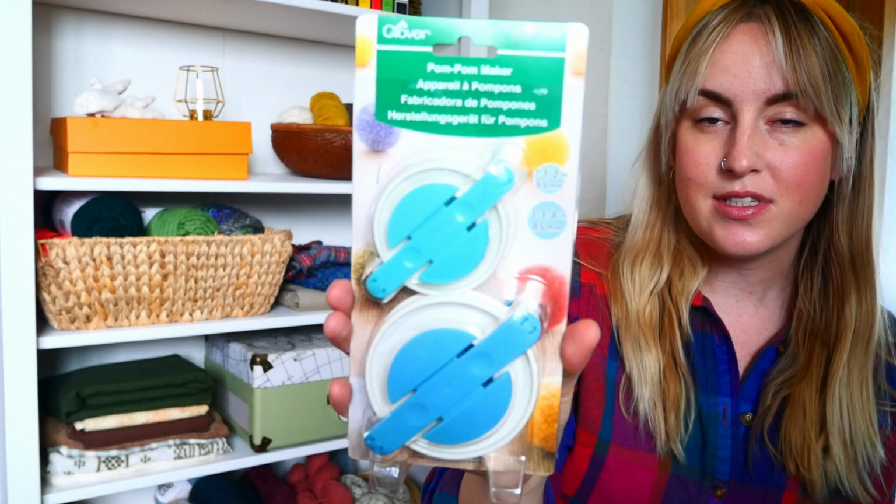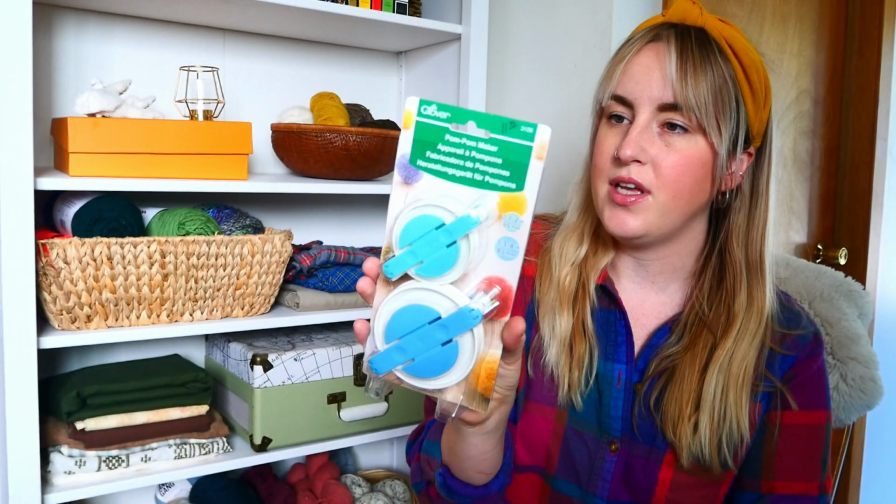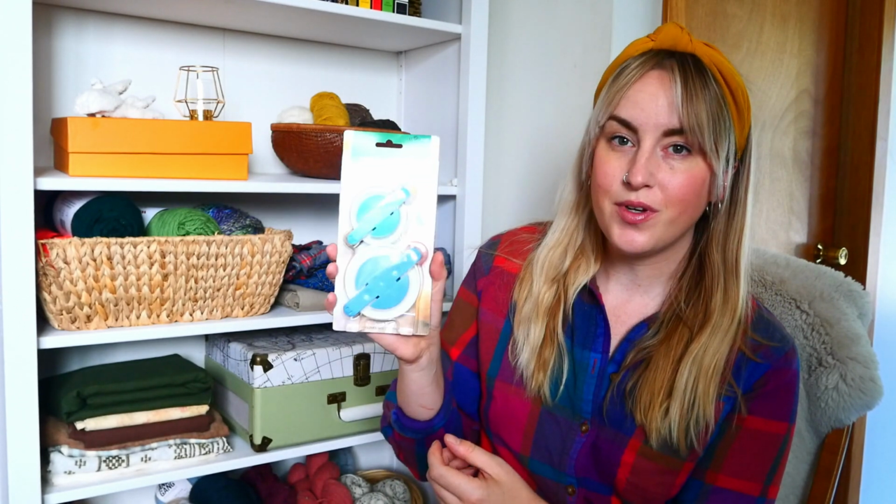It comes in 2 different sizes, which is really nice. You can easily make some for adults and children. In the past, I've always just made my pom-poms by cutting out cardboard circles of whatever size I wanted with a hole in the middle, kind of the old school way of doing it. So I'm excited to have an actual machine to do it and make a more professional, voluminous pom-pom. So yeah, excited to see how that turns out.